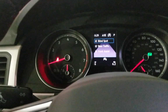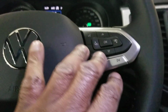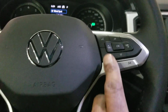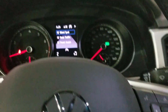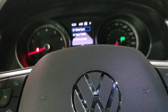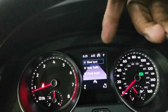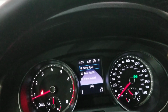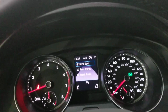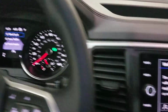Your assist systems on this car feature blind spot monitoring, rear traffic alert, and front assist. And then over here on this side, you have your mouse, your up, down, left, or right. And then also you have your view button, which still brings up the safety systems there. Instrument cluster is the same as it was on previous Volkswagens. The digital screen right there in the middle, the 2 analog dials on the outside, fuel gauge and temperature gauge along with tachometer and speedometer there.